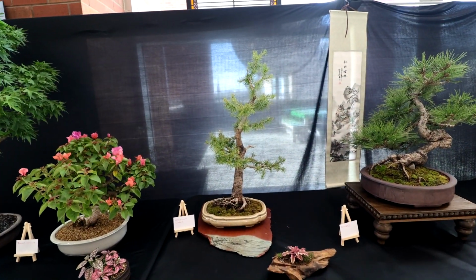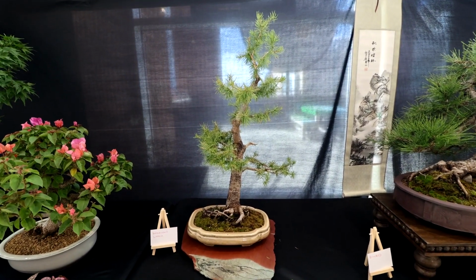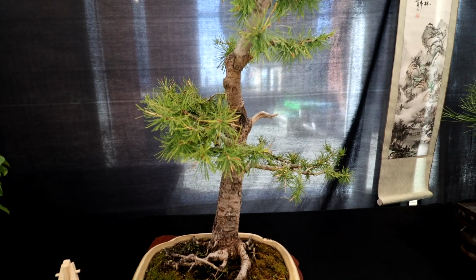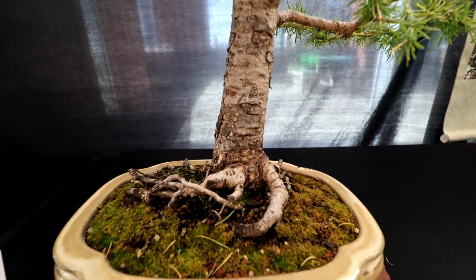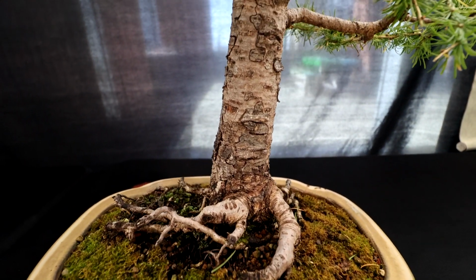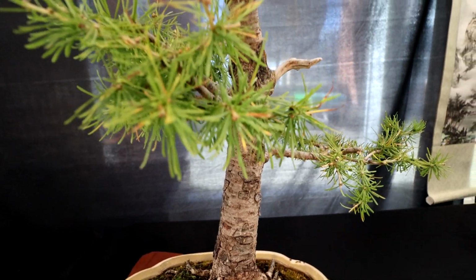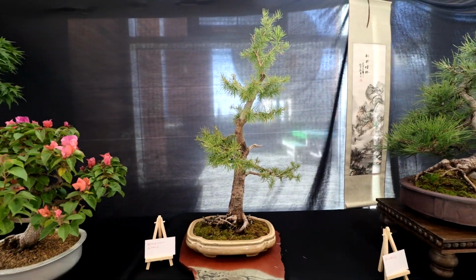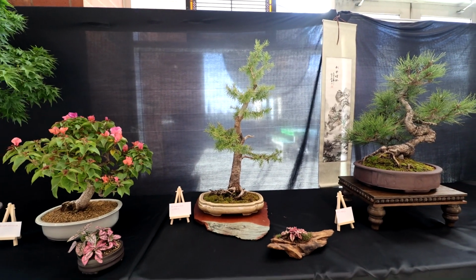Here is an American larch. Lots of taper on the trunk. Nice kind of conical form. Some old bark on it. Yeah, a very natural looking tree.